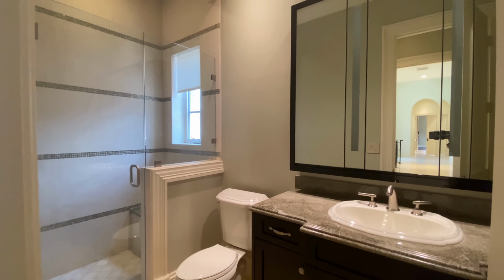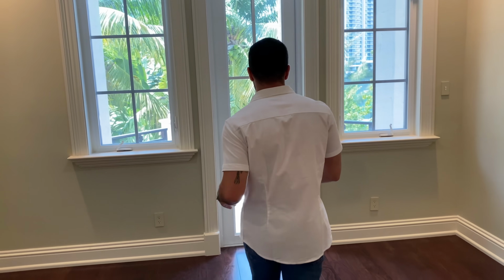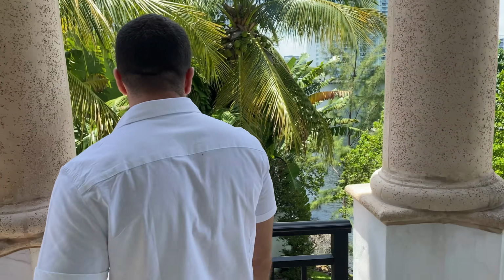So let's take a look at this balcony off this. Nice walk-in closet again. And then over here, this one's a little bit bigger. And again, really amazing views.